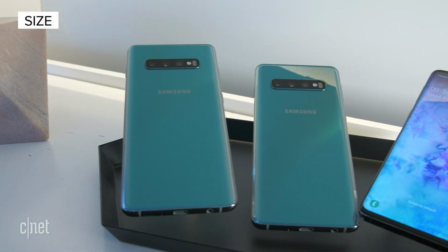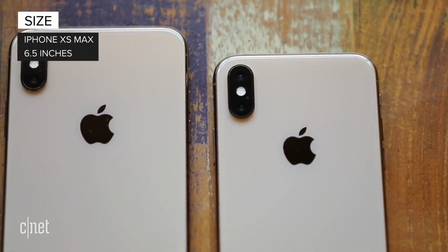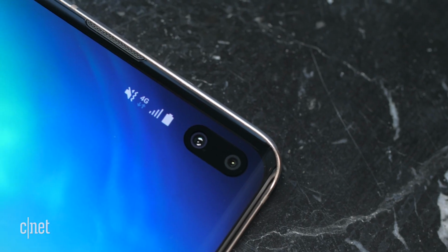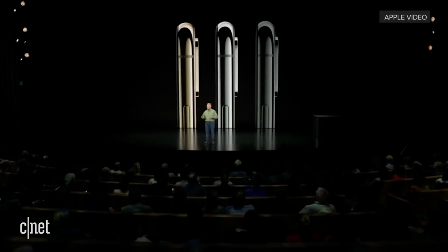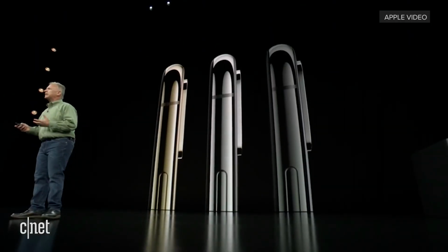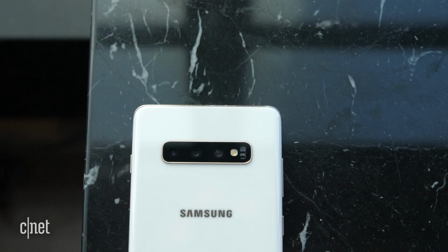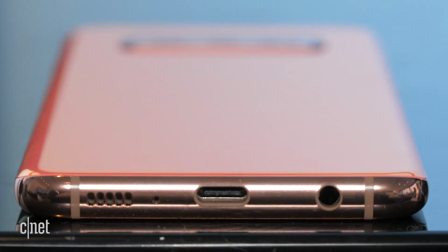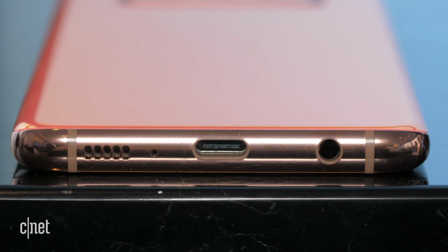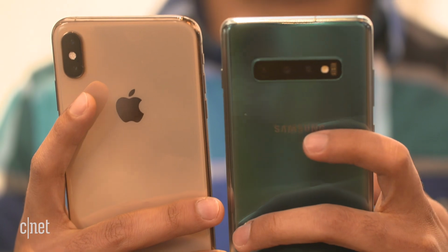Both also come in a larger screen version. The S10 Plus is 6.4 inches and the XS Max is 6.5. The S10 Plus also has two front-facing cameras, which is how you can tell them apart. Apple's phone comes in space grey, silver or gold, while Samsung is pink, black, blue or white in the US. The S10 Plus adds the option of a ceramic finish in black or white. And if you're a fan of the headphone jack, the Galaxy is the only one that has a standard 3.5mm jack. Apart from running iOS and Android, these two phones have many other features that set them apart.